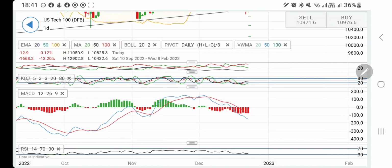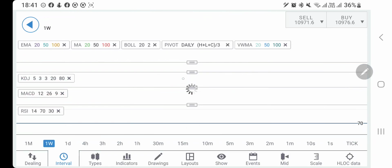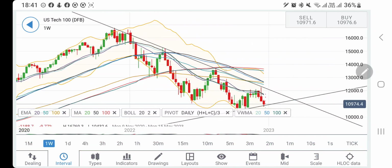Now look at the candle size on the MACD here. It has achieved the high. The possibility for it to converge from here is very, very high. Let's see how far it can stretch. The RSI too has seen the bottom there. Possibility for a revival exists here.